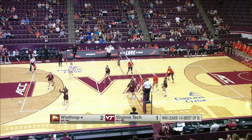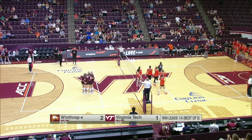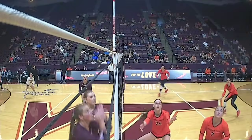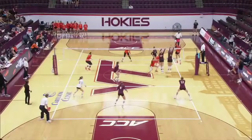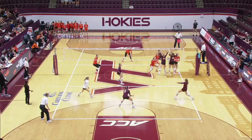Walgren the set, near side Pierce. Looking for the touch, no call on it, and the point goes to Winthrop as Marcy Byers jumps up from the bench, and she'll hand the challenge card over as you take another look at it. Hokies immediately calling for the touch. Fans, we have a challenge on the court. This is an official timeout for a challenge review.